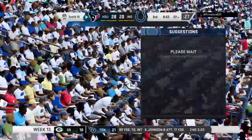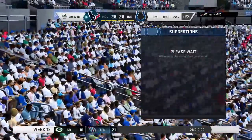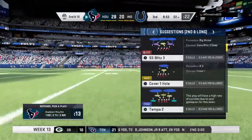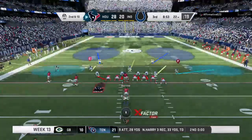They're going to make their adjustments. So guess what? You adjust yourself and try and stay ahead of the pace because you are looking for some separation in this ball game. The adjustment to the adjustment. Without a doubt. Show them one thing, hit them with something else. Hurry. So after the incompletion, 2nd and 10 from the 22.